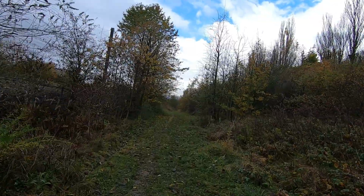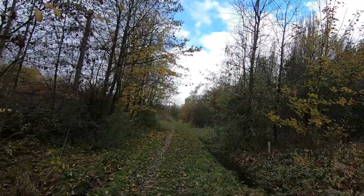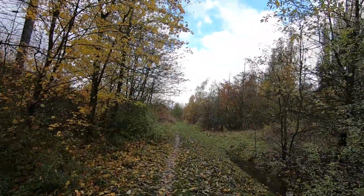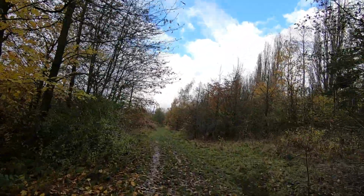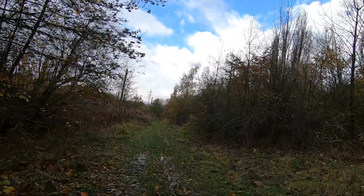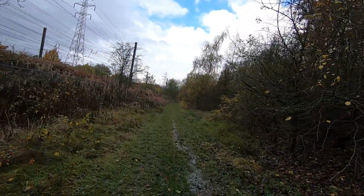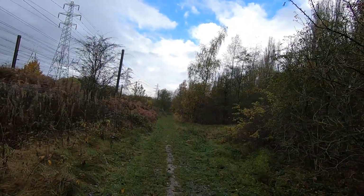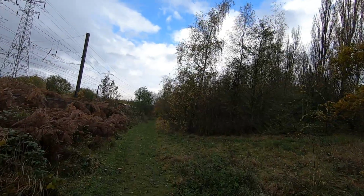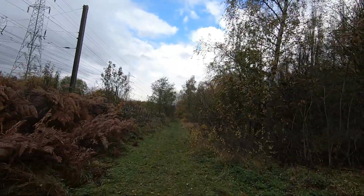Muddy again, mud's getting a bit harder to walk on. And I can feel myself sinking as well a bit, an inch, definitely here as well. Yep, it's a bit dodgy on this side. I don't know. Not been in this weather and this walk before. Right.